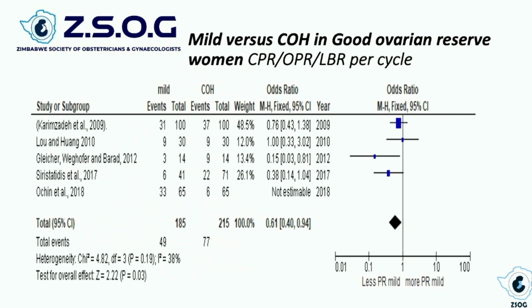There were reasons why I dropped this study by Ochin. It really had so many biases in it, so eventually I didn't use it for the final evaluation. But as you can see, when you look at this odds ratio, it was 0.61, meaning there was a reduced outcome when you use mild IVF, meaning conventional controlled ovarian stimulation had better outcomes in women with good ovarian reserve.